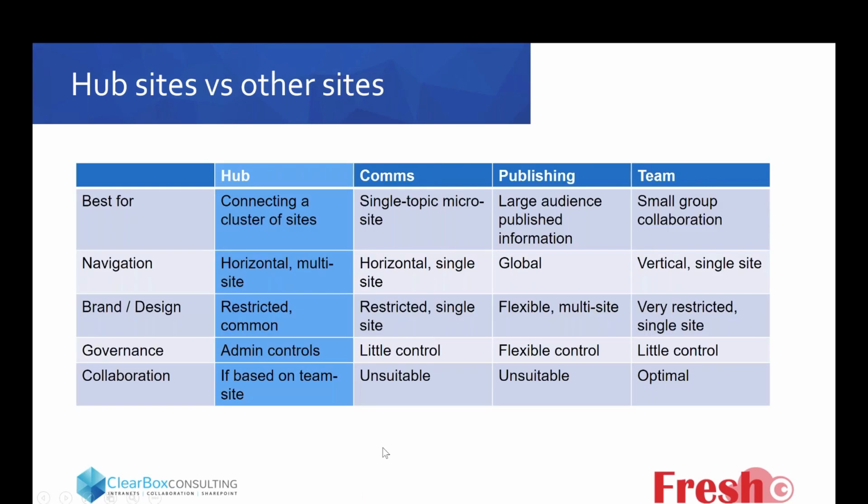So to summarize the difference between hub, communication, publishing, and team sites, I put this table together. In the interest of time, I'm not going to read it all out, but the gist of hub sites is that they're about connecting and clustering other sites. They're not necessarily for putting content in the hub that only exists in the hub. Com sites are best for single topic microsites, so a single event, a single department. Team sites are best when everybody's contributing, rather than just maybe one person publishing and another consuming.